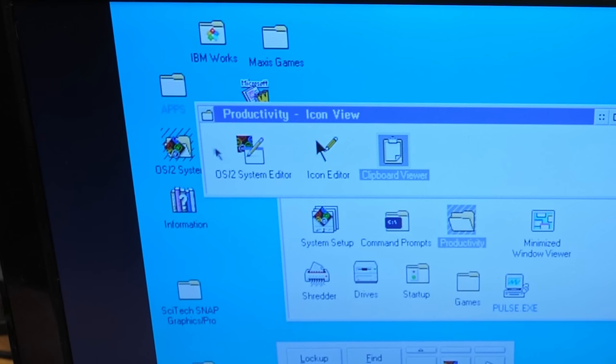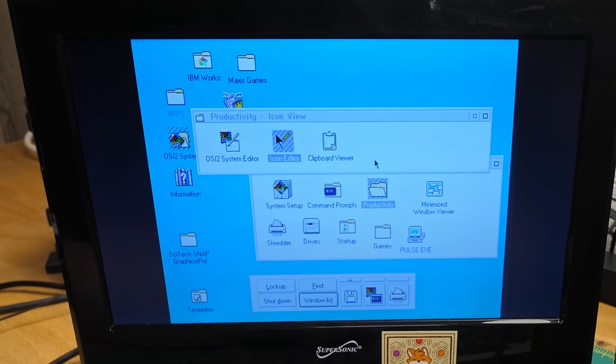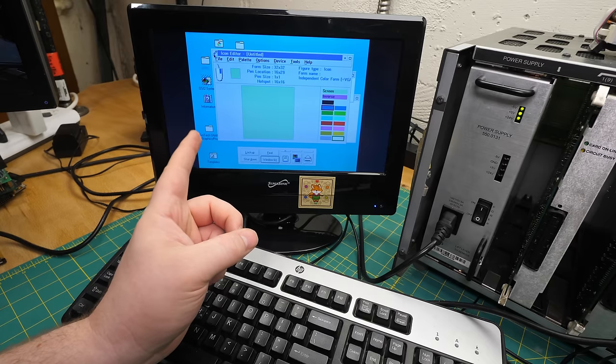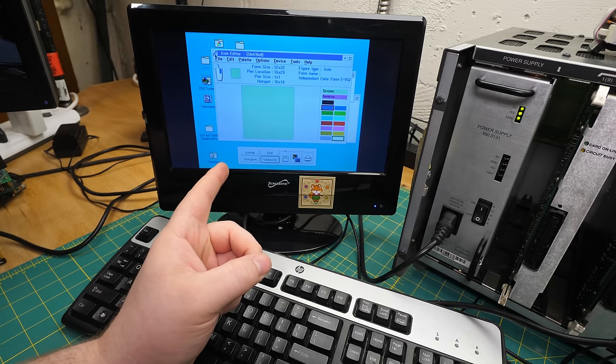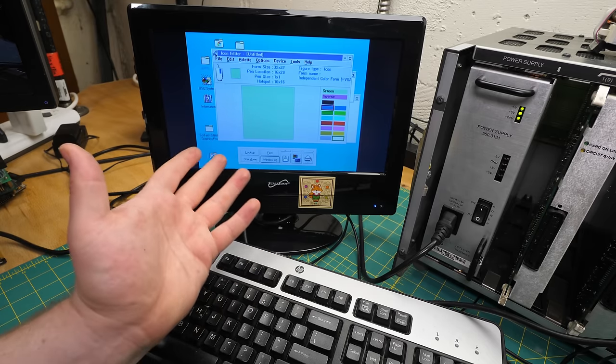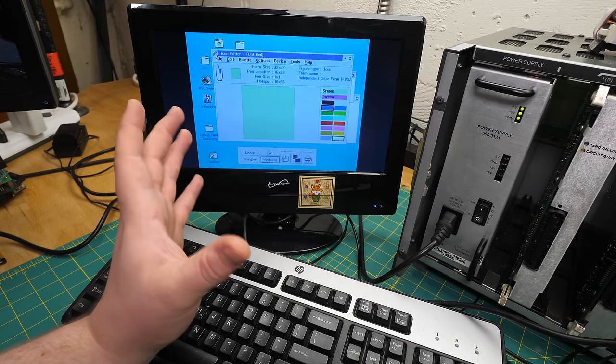The productivity section just has the basic text editor and a remarkably sophisticated icon editor. I'm not really sure why they felt that this needed to come with the OS, but look at all these options. There's so much. I think there is no graphics editor, like a normal bitmap editor, included with OS/2. So this is the only thing you have, and it can only do images up to like 64 by 64.